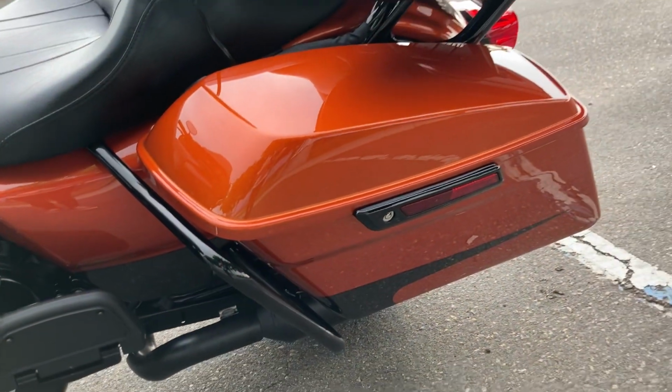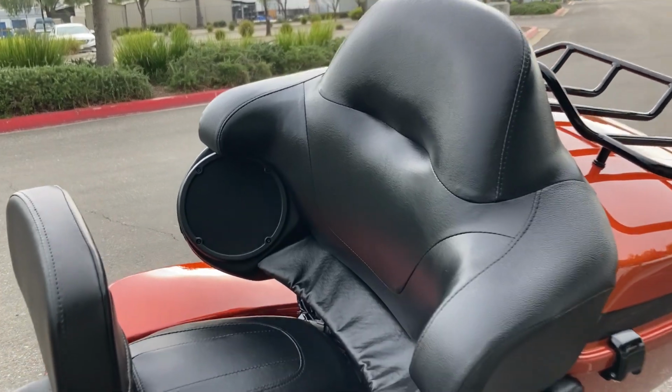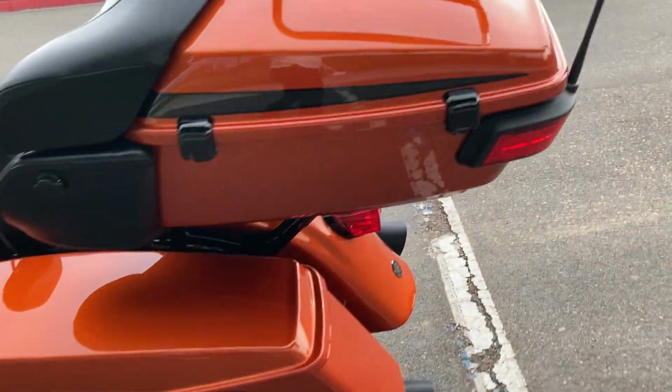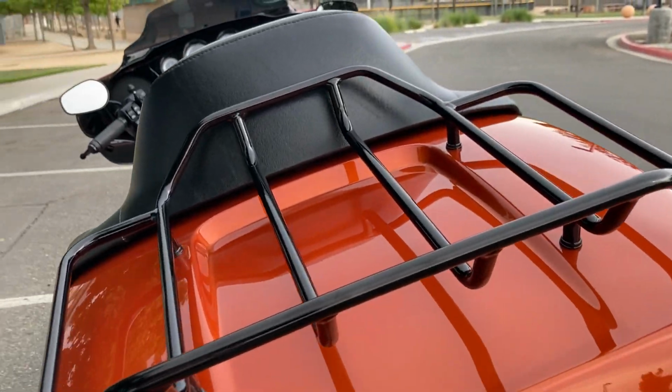We've got the engine guards in the back. Extremely comfortable passenger seat with those built-in speakers. Both saddlebags lock. So does the top case, and there's that additional luggage rack on the top as well.